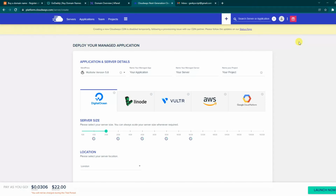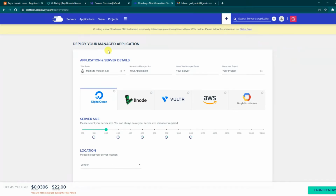And after successfully logging in to Cloudways, you'll be redirected to the server page. So you can see that you have rightly logged in. Currently I am logged in using my Geeky Script account, so you should be logging in with your account, right? And then you'll land on this server page, and you can see that we have DigitalOcean, Linode, Vultr, AWS and Google as our hosting providers. So from here you can choose DigitalOcean, which is much cheaper than other hosting providers.